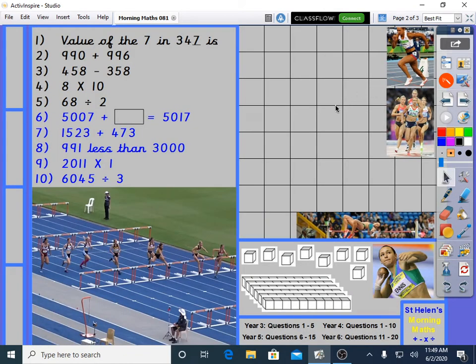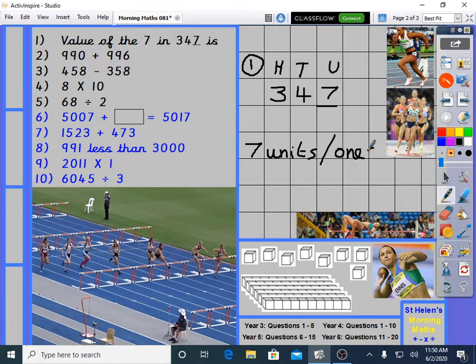So let's start with question one. I'll talk about the photos as we're going along. So question one, the value of the 7 in 347. Units or ones, tens, hundreds. So the value of the 7 is 7 units, you might say 7 ones. And as a digit, of course, it's just 7.